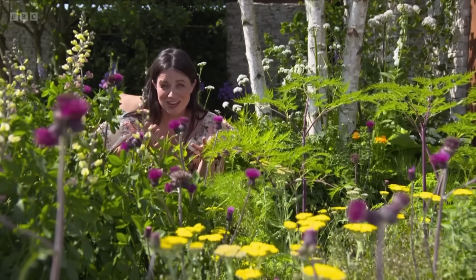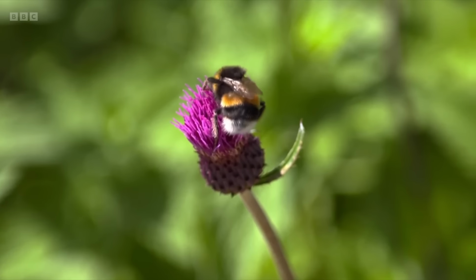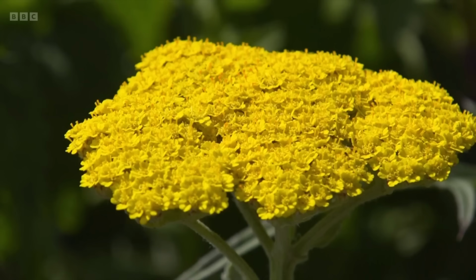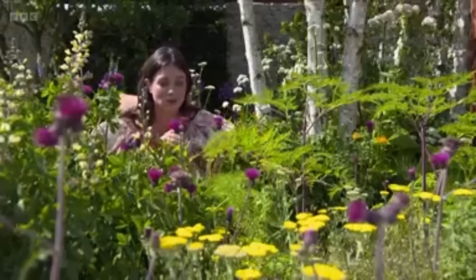Now, purple generally tends to be a very good colour for attracting wildlife and pollinators. They can add a little bit of function to your borders as well. And offset with that yellow, it's such a beautiful and striking combination.